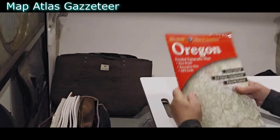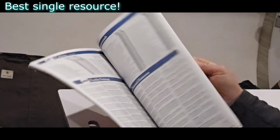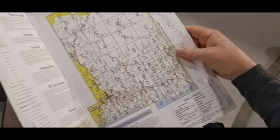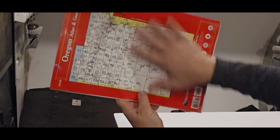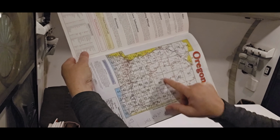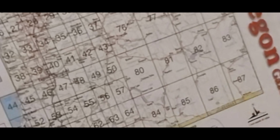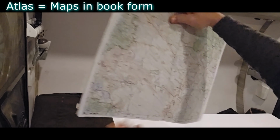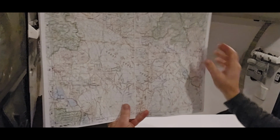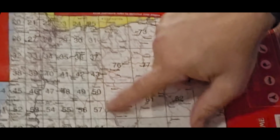If I could just have one map to bring along on a trip, it would be one of these Atlas Gazetteer style maps. On the front page we have an index, also on the back, which is very handy. If you want to travel or look at this area here, you want page 80. There it is, and this is detail for that area of the state of Oregon.